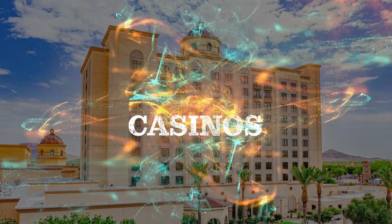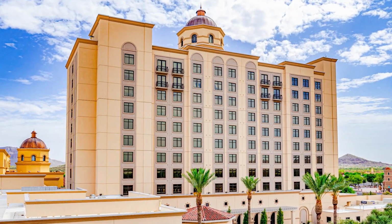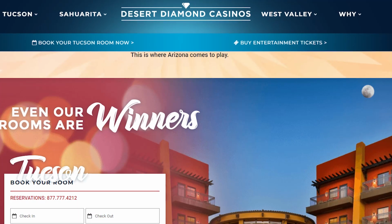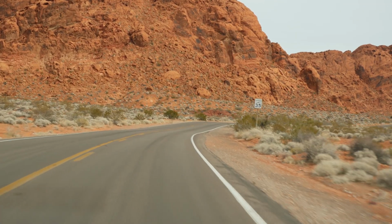Number 12, I'm not a gambler myself, but we do have some casinos here outside of the city limits. Our main casino venues are Casino del Sol and Desert Diamond. Here you can get your casino fix without having to drive all the way to Las Vegas.